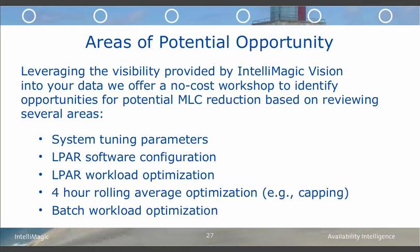And then finally, batch workloads often provide some flexibility in terms of their rate of execution. And the ability provided by IntelliMagic Vision to quickly identify the size of the batch workload executing during any interval and to drill down into the components of that batch by system, service class, report class, or job name provides the visibility needed to identify opportunities to minimize the contribution of batch to monthly peak 4-hour rolling averages and thus MLC charges.